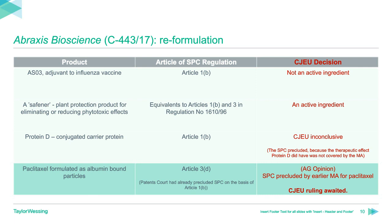The AG's opinion of the 13th of December 2018 essentially restates that Article 3d of the SPC regulation precludes the grant of an SPC where the marketing authorization relied upon in support of the application for the SPC is not the first marketing authorization for the active ingredient or combination of active ingredients. This should, he says, apply in a case such as this one, where the marketing authorization relied upon for the SPC is the first to cover a formulation protected by the basic patent. The CJEU ruling in this case is awaited.